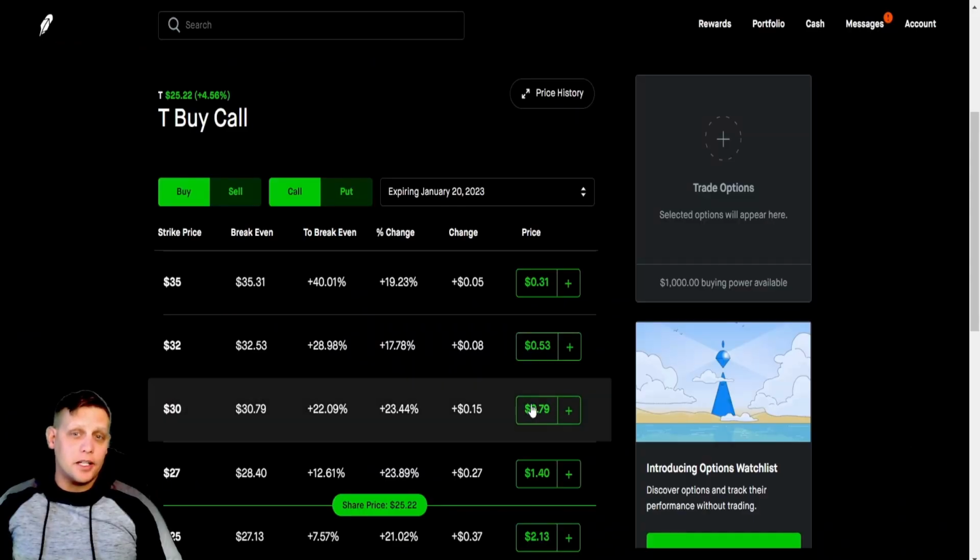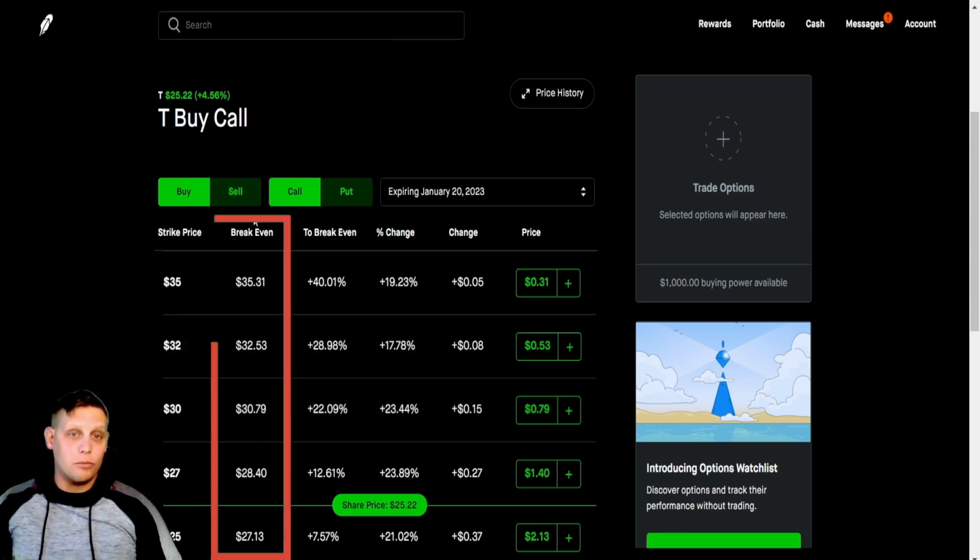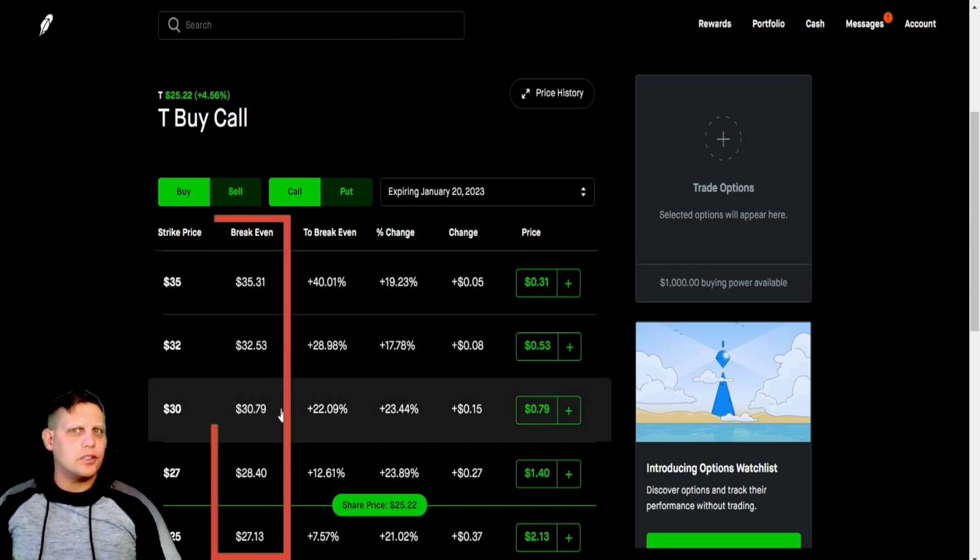In this case, if I wanted to buy 100 shares of AT&T for $30 a share, I would end up paying 79 cents per share, or a total of $79. Now, if I were to exercise this, it would cost me $3,079. So if the share price is not above $30.79 or the break-even point, then the option isn't really worth exercising, so I'd let it expire worthless.